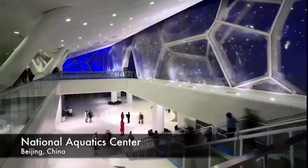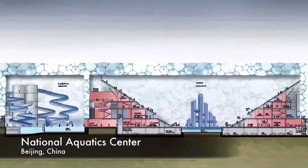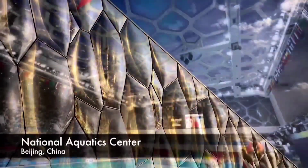for a few moments. Although fragile in appearance, the structure is ideally suited to the seismic conditions in Beijing and is arguably the most seismically resistant building in the whole world.